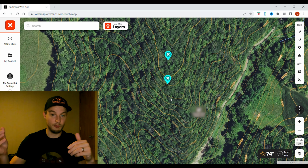So trying to find some of these benches or saddles definitely seems to concentrate deer movement in this hilly country, kind of where I was hunting this year. And it turned out to be the right move. So I got into the stand and it was like 11 o'clock a.m. Again, I wanted to be in really early so that I could catch any of the evening movement and any of the midday movement, which turned out to be the right call.